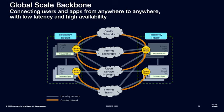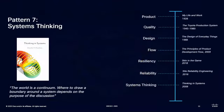And part of managing that is site reliability and making sure that this backbone is always active. So that's the site reliability piece. Let's move to the last two sections here. Two more things that I think are all-encompassing of everything that we've discussed so far.